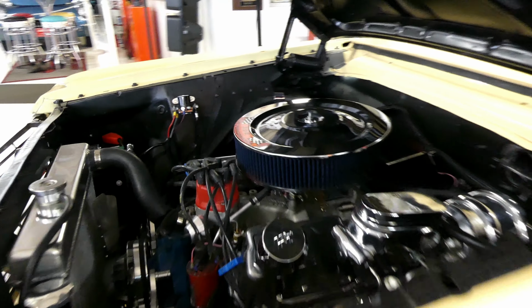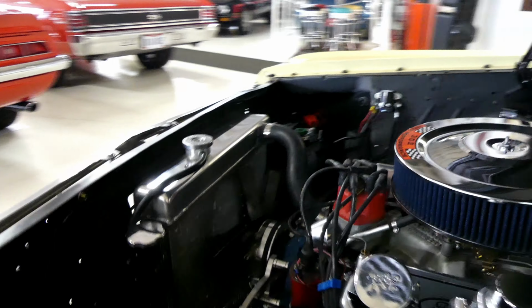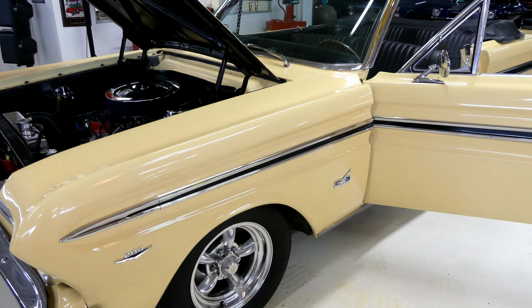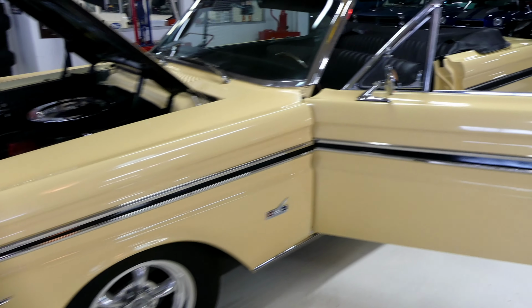Nice and clean engine compartment. You can tell it's been very well taken care of. Great belt system as well. Make sure you hang out at the end of this video. Check out the stills that I'll have of the trunk, engine compartment, the undercarriage, and see how truly clean this car is.